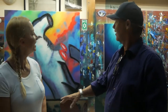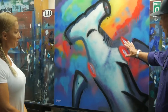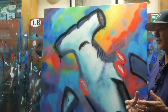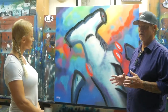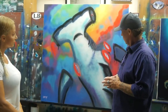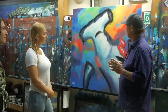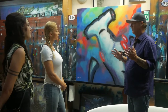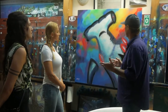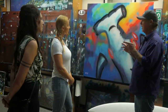Anyway, this is one that's still wet. It's a shark with no fins. The shark fin soup is something I've been involved in with a lot of really good people. It's just so devastating to the health of the ocean to kill off one of the most important things, which are sharks, because they take the weak, and they're really critical in keeping the balance of the ocean.